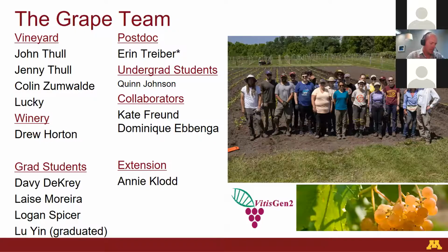Of course, this is a giant team effort. A large group of people photographed here over the years have been involved in different ways. This picture is when we were planting one of our nurseries, planting out about 6,000 vines, I think, that day, by hand. And of course, a big crew in the vineyard and the rest of the team. So big thanks to them for all of their support for making this go. I will stop there. And of course, if there's questions, I'm happy to answer them at the end.